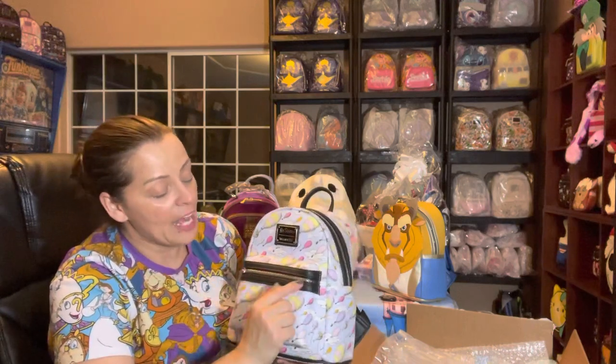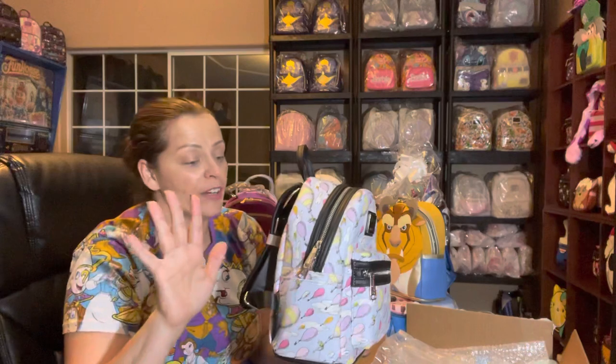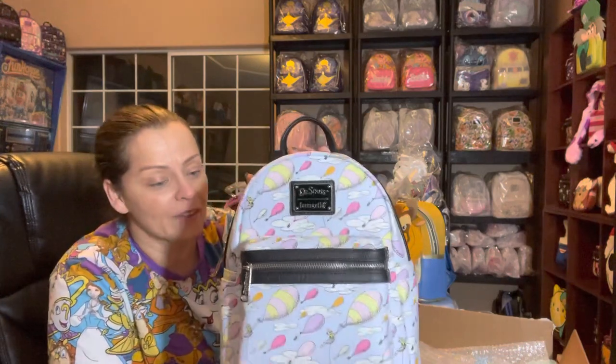So the bag is a pastel, a very pale pastel. It has the black trim with silver hardware. We have our classic Dr. Seuss Loungefly tag. And then of course it does have side pockets, which are very important. And then if we look inside, let's see what the lining's gonna be. Because it's a reprint, it's going to have that gray lining. So that is unfortunate, but still I don't care because I love Dr. Seuss everywhere. Okay, I know my rhyme wasn't very good, but still, I love this bag and I'm so grateful to have gotten it. So next up we have this lovely new bag from the Biltmore Estate.